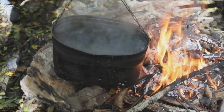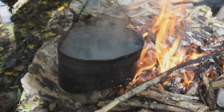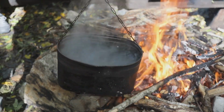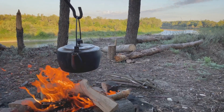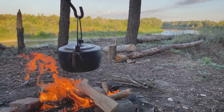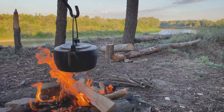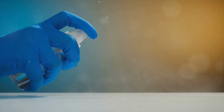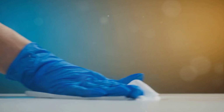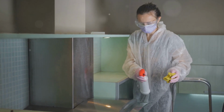Lastly, let's talk about food and water safety. Contaminated food and water can lead to illnesses that can quickly become life-threatening in a survival scenario. It's crucial to ensure that your food is properly stored and cooked, and your water is purified. This could mean boiling water, using purification tablets, or filtering it through a quality water filter. Remember, cleanliness and sanitation aren't just about comfort or convenience. They're about survival. They're about ensuring you stay healthy so you can face whatever challenges arise.